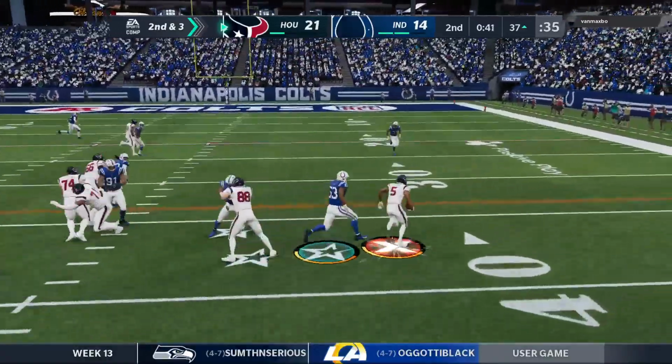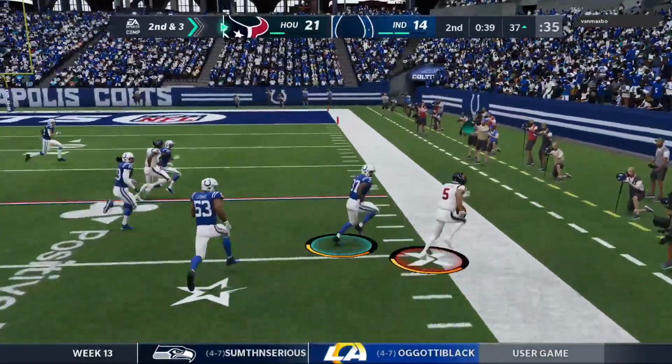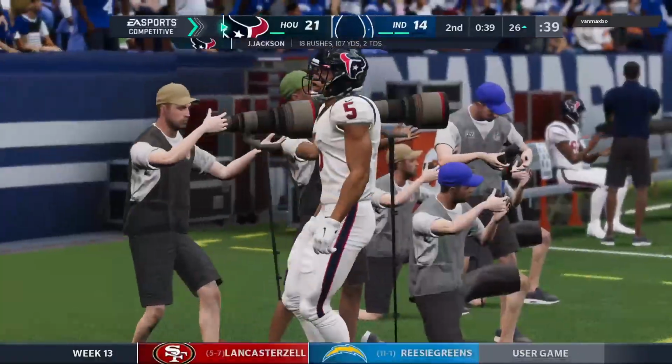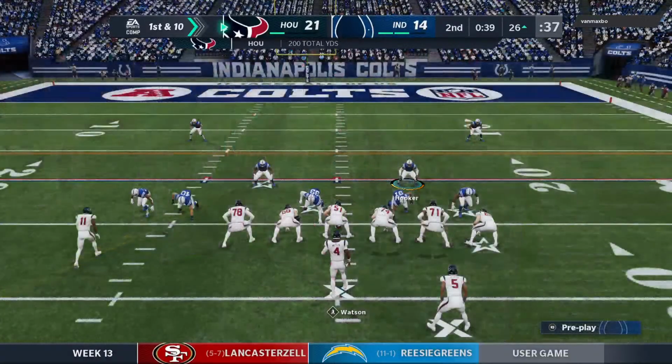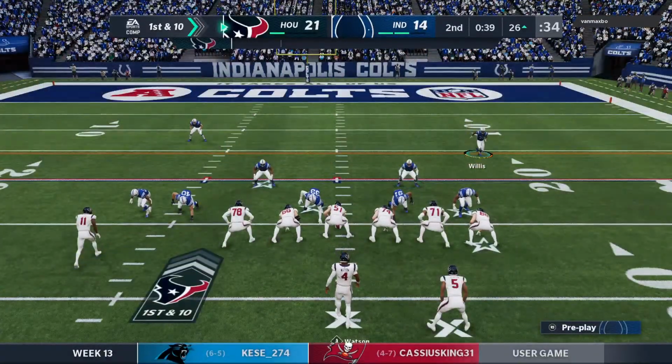They run the counter. It's Jackson. And he is out of bounds, but not before he's inside the 30. 12 yards there and a first down. Gain of 12. First down, Texans.